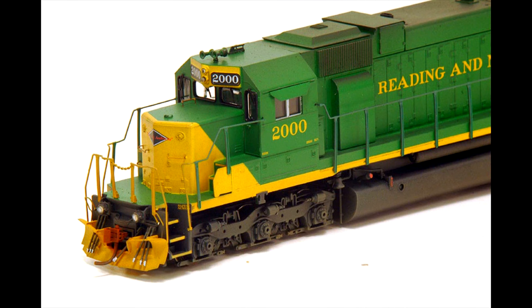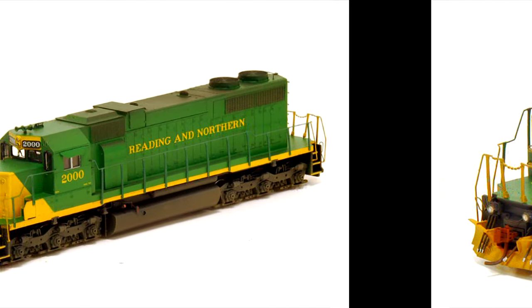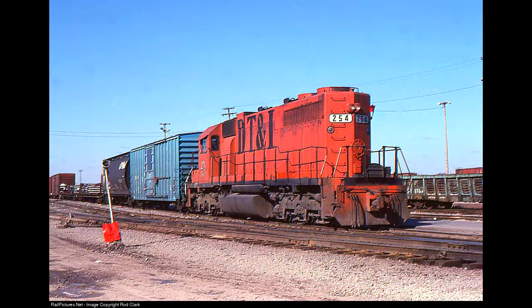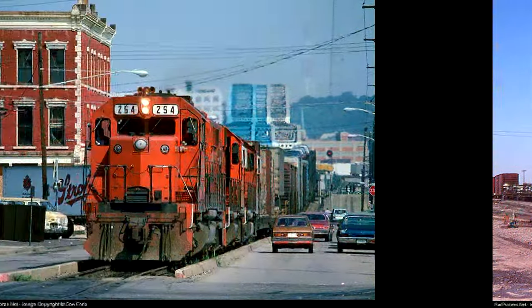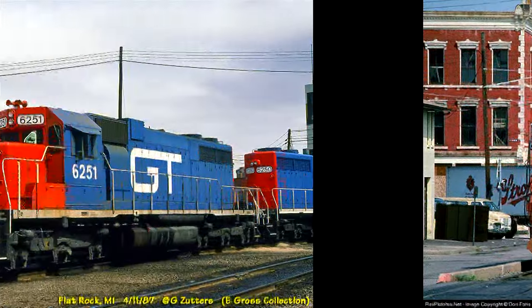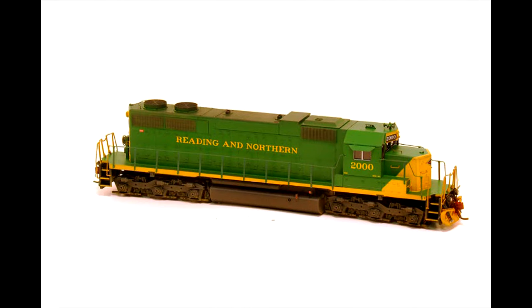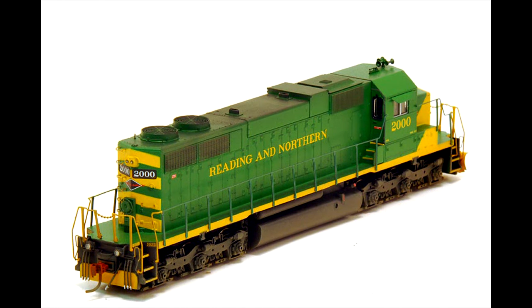Reading and Northern number 2003 is a non-dynamic brake-equipped SD38 that was built in July of 1971 as the Detroit, Toledo, and Ironton number 253, which later became the Grand Trunk Western number 6253. Today, it looks like just another green RNN workaday diesel, but in 2003, it was the classiest locomotive in coal country.